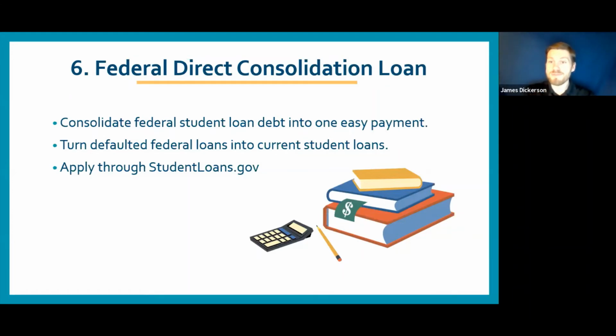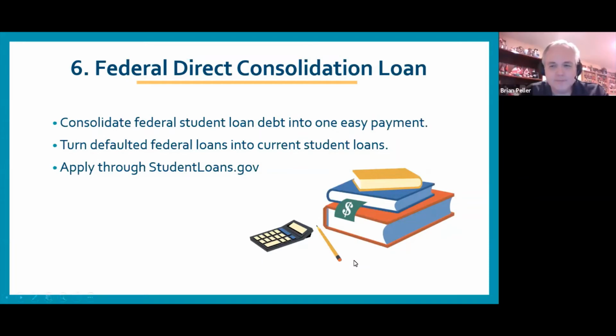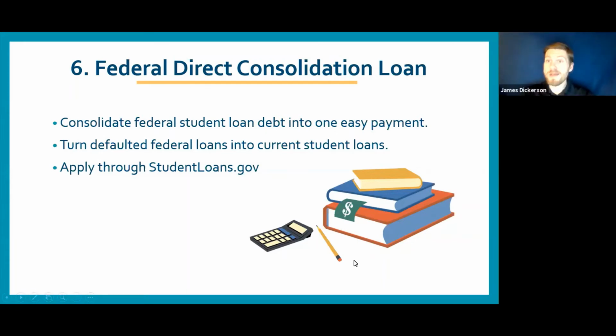I see a couple people saying yes here, that they have taken advantage of the program. That's right. I encourage anyone who hasn't taken a look at this program to seriously consider it, because it is extremely beneficial, and you're still protected under the other federal repayment programs we just discussed. So by taking advantage of the direct consolidation, you can still be protected by the federal programs.